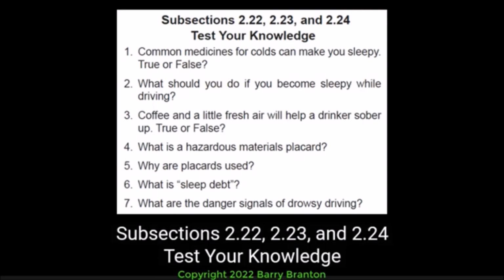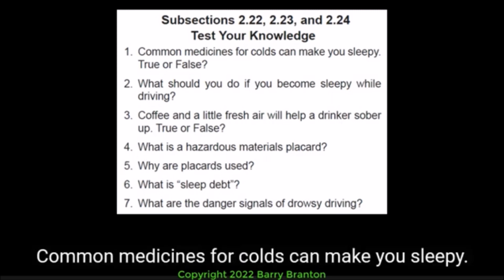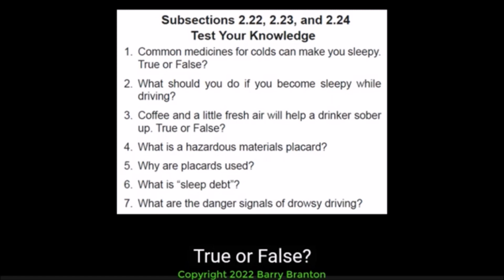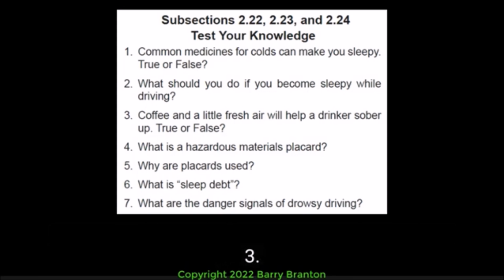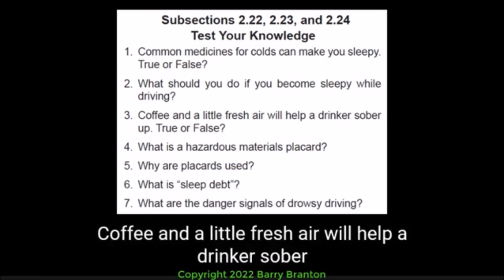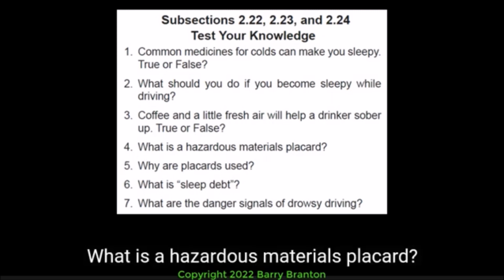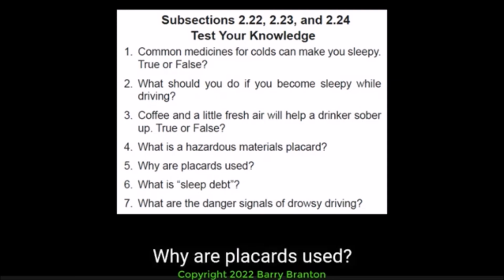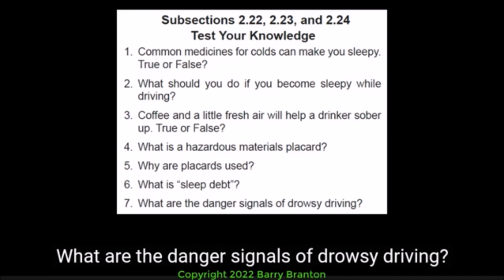Subsections 2.22, 2.23, and 2.24. Test your knowledge. 1. Common medicines for colds can make you sleepy. True or false? 2. What should you do if you become sleepy while driving? 3. Coffee and a little fresh air will help a drinker sober up. True or false? 4. What is a hazardous materials placard? 5. Why are placards used? 6. What is sleep debt? 7. What are the danger signals of drowsy driving?